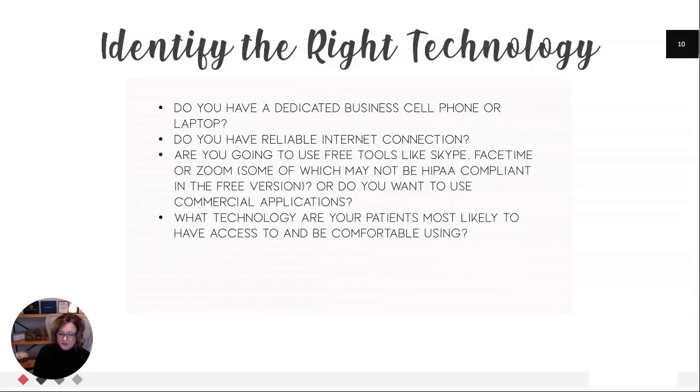That's a really big question, because if you decide to use a paid version of Zoom or a paid version of Skype, your patients may not know how to use that. So if the majority of your FaceTime, Skype, or Zoom call with the patient is spent teaching them how to use the technology, it can distract you from what you're actually trying to accomplish with the patient via your teledentistry exam.